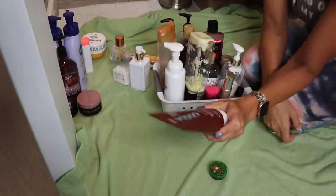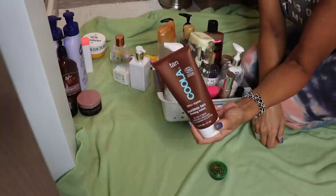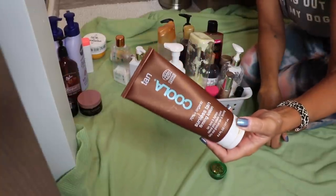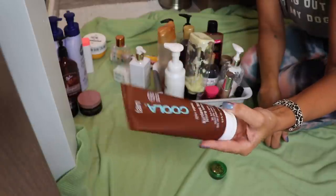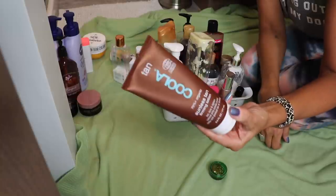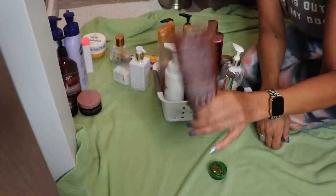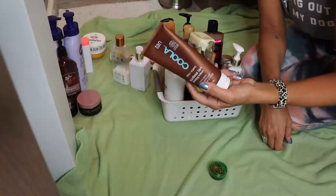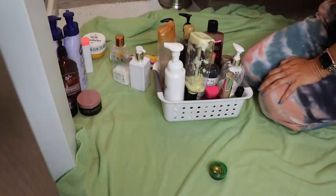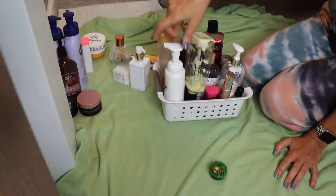Ugh. This is pretty much empty. The Kula Sunless Tan Firming Lotion. This is amazing, though. If you need a sunless tanner, I think it's a gradual one. Yeah, it's a gradual one. I haven't used it in a while. It's almost empty, so I'm going to get rid of it, but it's real good. It just gives you like a light tan and it doesn't look fake. It's really nice.